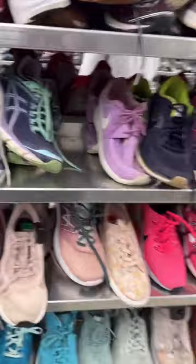Let's go through the shoes really quick. How much they want for these Hokas? Hey, look at that. Hokas for only $5. Let's go. Oh, they have a little thing in the back.